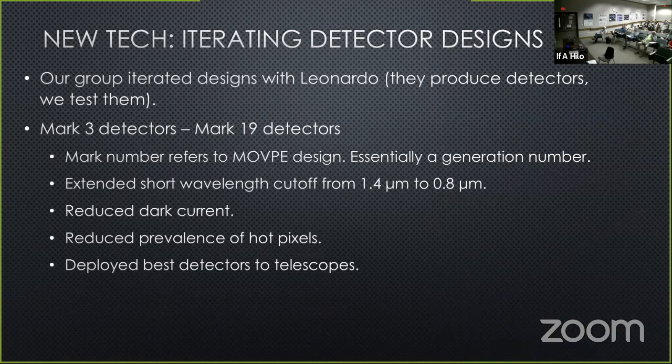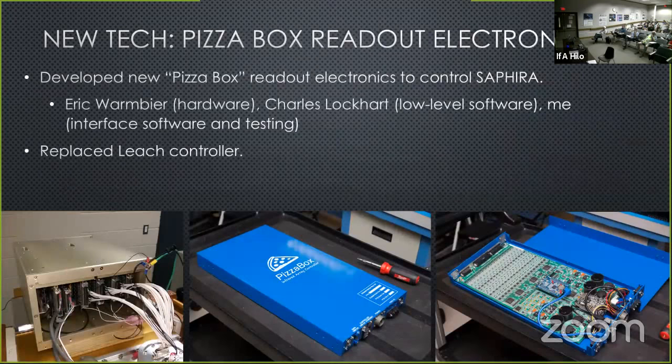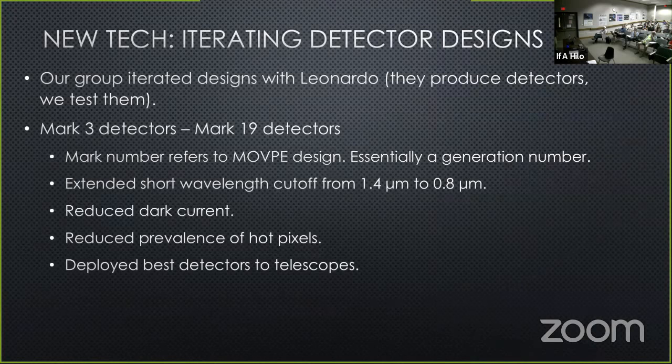During my time here at the IFA, we've gone from the Mark III SAPHIRAs to the Mark 19 SAPHIRAs. The Mark number is kind of a generational number. The Mark 19 detectors arrived just 2 days ago, in fact. So this process is ongoing. And during these development iterations, we've extended the short wavelength cutoff from 1.4 microns down to 0.8 microns. We've reduced the dark current in these detectors. We've reduced the prevalence of hot pixels and improved their cosmetic quality. And then we've also sent several of them to multiple different telescopes.